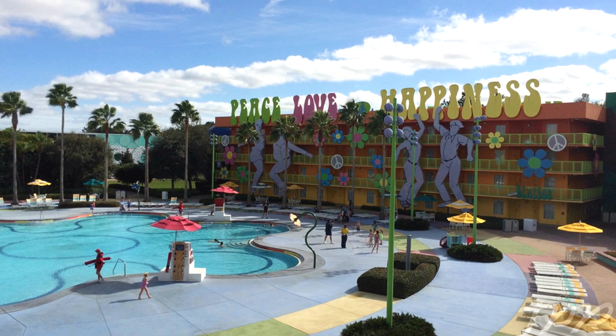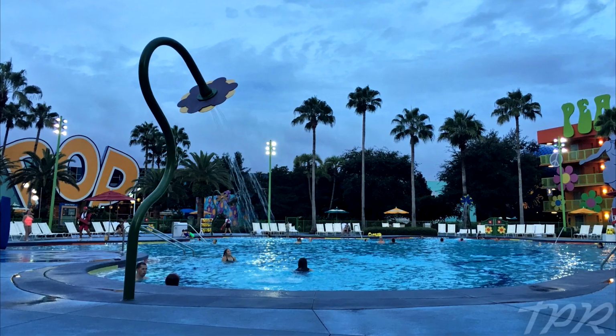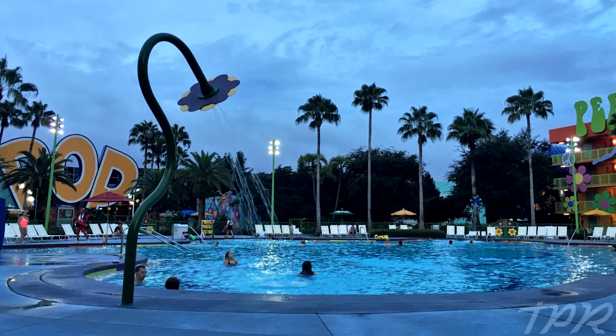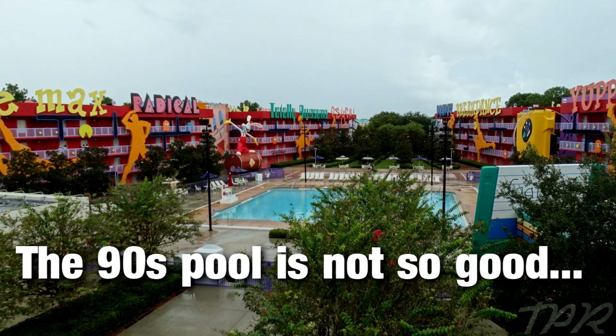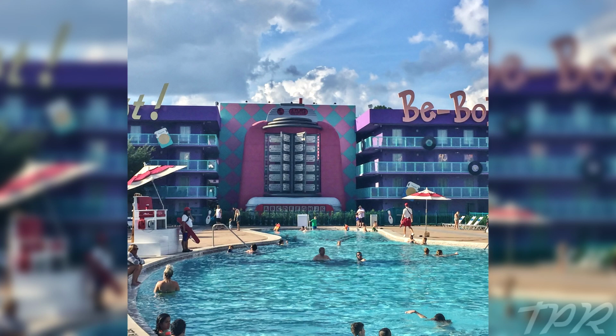The resort has 1 main pool and a kiddie pool in the central area, and then there are 2 quiet pools, a water play area, and a small playground for the kids. But because this is a value resort, there are no slides and, unfortunately, no hot tub.